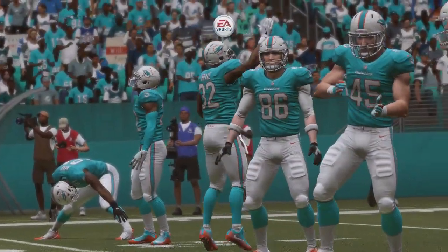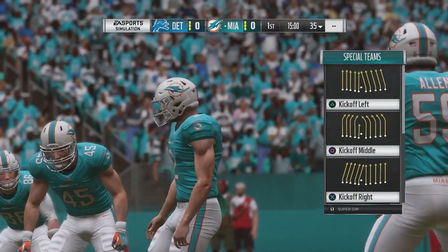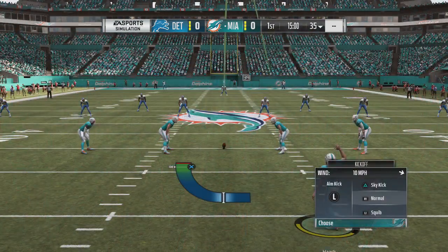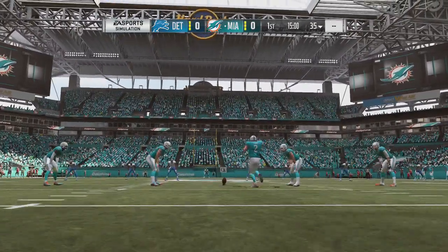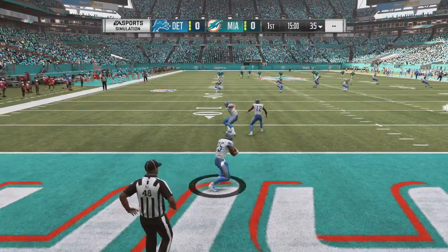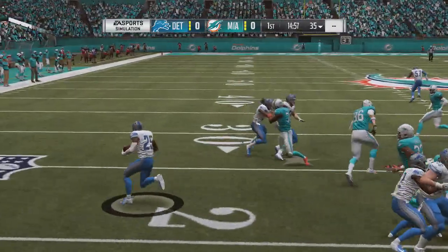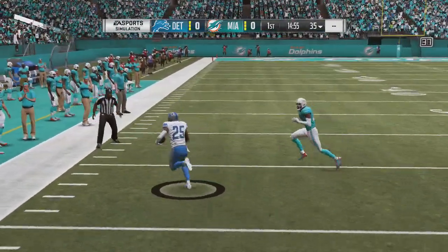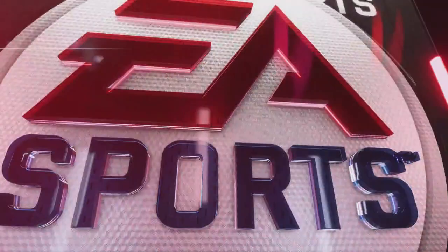Thank you, Coach. From beautiful South Florida, there's a look at Hard Rock Stadium in Miami. Today, we've got a matchup here in pivotal Week 7 between the Detroit Lions and the Miami Dolphins. This is fielded a couple yards deep, and he takes it all the way across the 40 before going out of bounds.